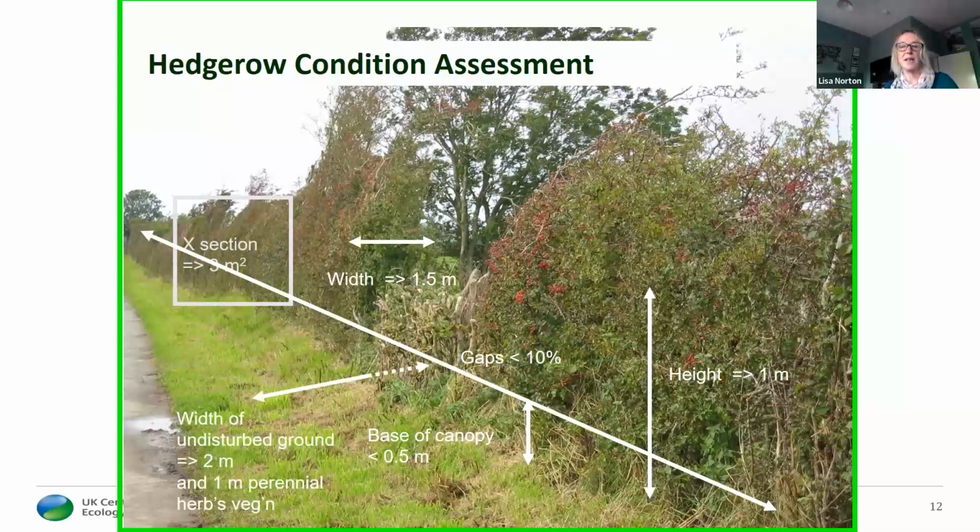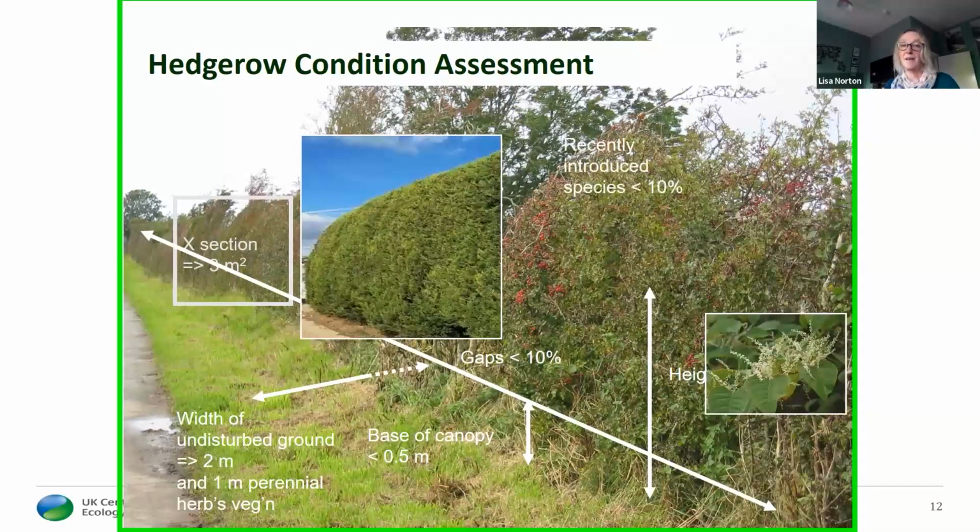There's also some criteria on what the associated ground should be. So there should be a width of undisturbed ground which was equal to or greater than 2 metres, and at least 1 metre of that should be perennial vegetation, so not annual vegetation. Other criteria were that there shouldn't be very many recently introduced species, so definitely less than 10%, and that there should be no invasive species like Japanese knotweed here. So quite a complex set of measurements, and these were done in Countryside Survey 1998 and 2007 to look at the condition of hedgerows.